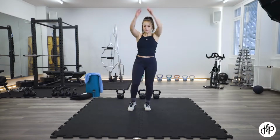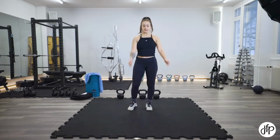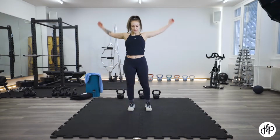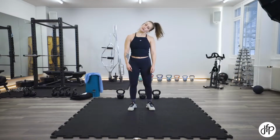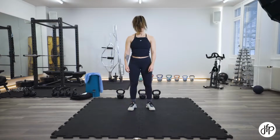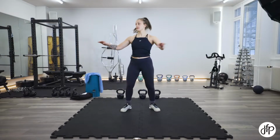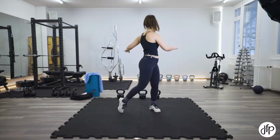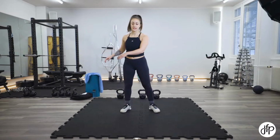Both arms. And other side. Okay, neck to the side. And up and down. Torso twists. And then we go down and do rotations for our knees.